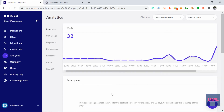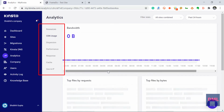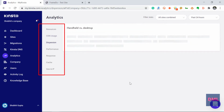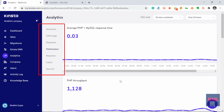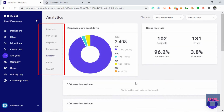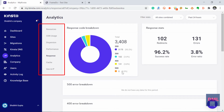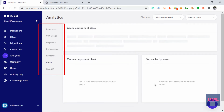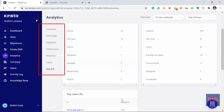Then we have a Kinsta analytics section that gives you the insights or reports on resources, CDN usage, and the distribution, which is mobile versus desktop comparison. Then the performance reports. These are more for developers. If you are into WordPress development, these details are good for you. The different response codes that my website is generating for the visitors, for example 404, 500, 301 redirects, etc. Then the caching details, and at last we have a geo and IP section that shows the traffic I am getting from different geos and the different IPs.